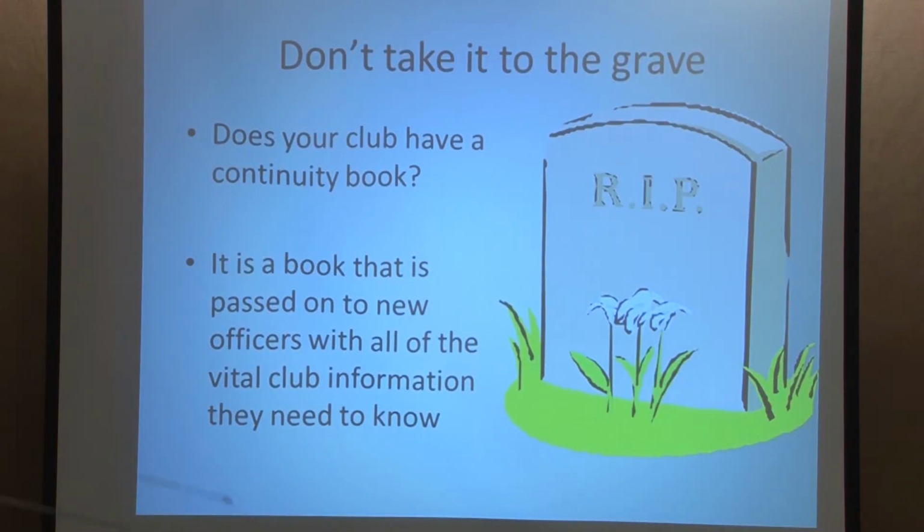Another essential that I find important: don't take your club's records, your filings, your statuses, all the information, all the important information about your club, bank account numbers, officers, duties of officers, everything. Sometimes it's so easy for someone to say, oh, I'll run for treasurer, and all they think they've got to do is take the checkbook. Put all those duties down.